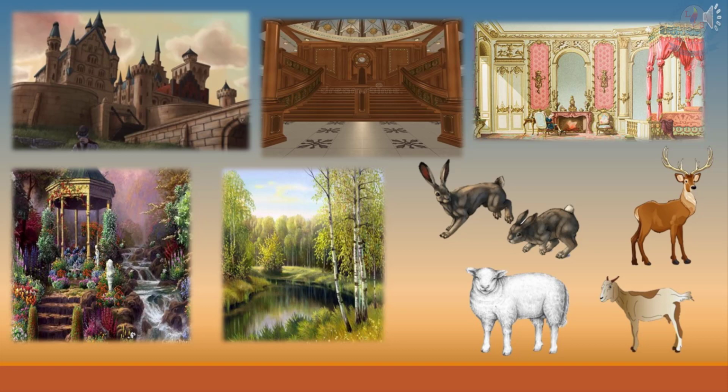From the high windows, they could see sheep, goats, hares, and deer in the castle grounds. In the courtyard, there were stables for horses. It really was a wonderful and peaceful place.